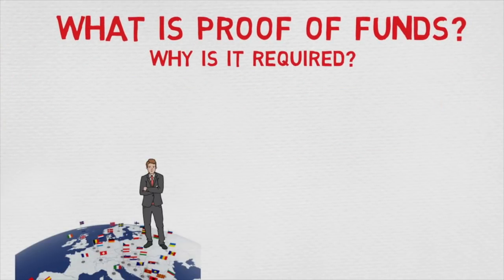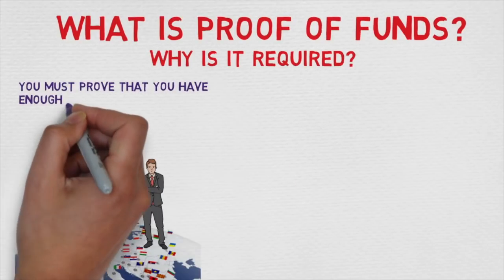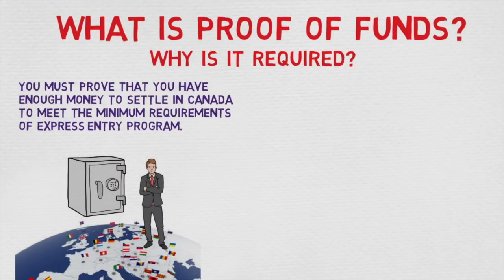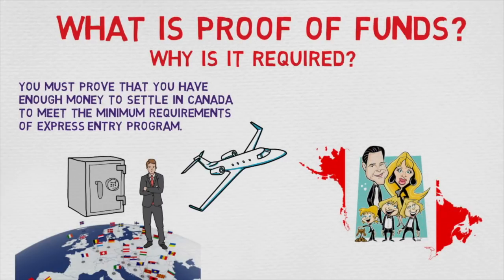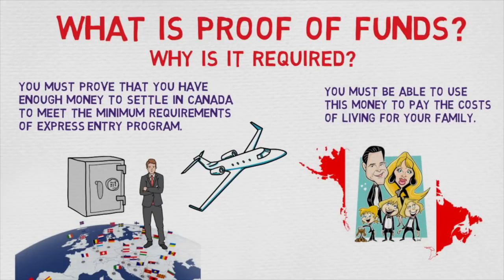Okay, now let's first discuss what is proof of funds and why is it required. When you are in a different part of the world, you must show that you have enough money to settle in Canada to meet the minimum requirements of the Express Entry Program. You must be able to use this money to pay the costs of living for your family in Canada. So, mind it, you don't have to spend this money in the process, but should have it as savings.